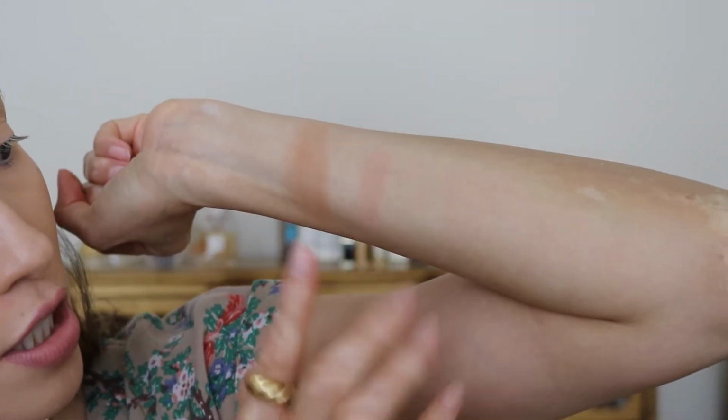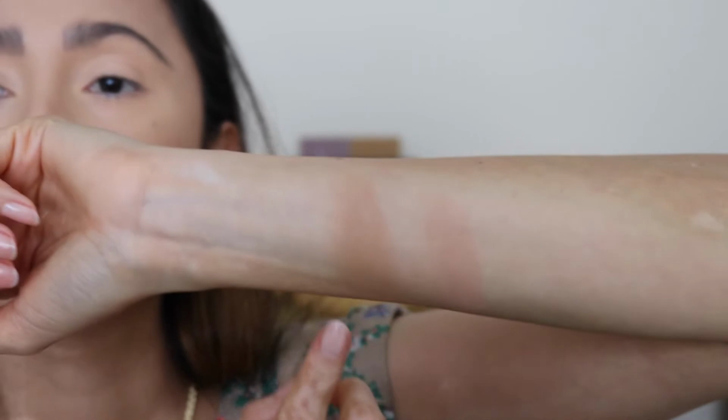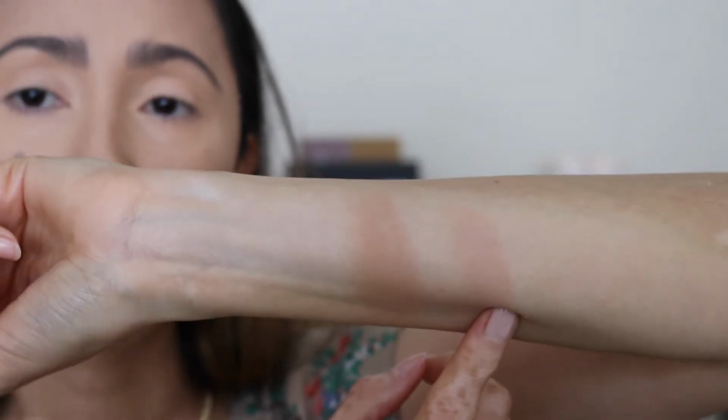And this one definitely has a bit more kickback. So I'm gonna go ahead and swatch it here next to this shade so you can see the difference in tone and the difference in shade. I got mine in the light medium, the fair medium it's called. And this is definitely more on the fair, more cool tone side, I feel. So you can tell. Here we got the Airbrush in the shade medium, and here we got Film Star bronzer in light or fair medium.